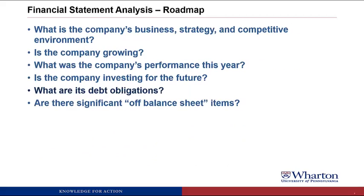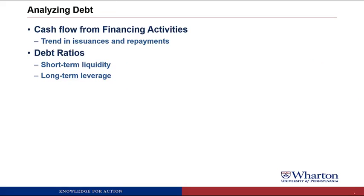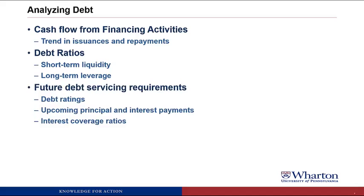Next stop on our roadmap is we're going to look at Vulcan's debt obligations and their financing activities. We're going to take a look at their cash flow from financing activities to see their trends in issuance and repayments of debt. We'll look at their debt ratios, both short-term liquidity ratios and long-term leverage ratios like we looked at earlier in the course. And we'll try to get a sense for their future debt servicing requirements. What do the debt rating agencies think about their ability to repay their debt? What are their upcoming principal and interest payments? And what do their interest coverage ratios look like?